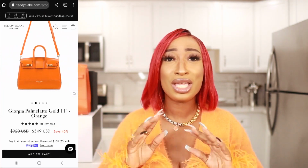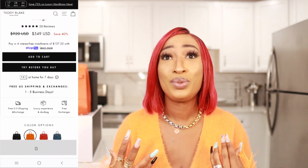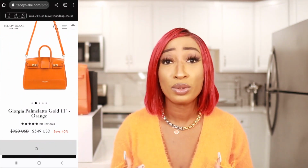Teddy Blake do have a lot of luxurious handbags on their website. I'm going to pop it up right here, so you can go through the entire website. They do have beautiful, and when I say beautiful, luxurious handbags at affordable prices. You don't have to break the bank to look and feel luxurious, okay? And this is what Teddy Blake has done.